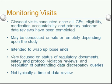We want to make sure that the safety and medical monitors have reviewed all of your safety information and that we've looked through any of the critical violations that have been reported, not just for your particular site, but we're comparing them with sites across the study to make sure that we have similar attributions assigned to each one of those violations. And then, of course, we're looking to resolve any outstanding data discrepancies. It's not typically a time of data review, however.